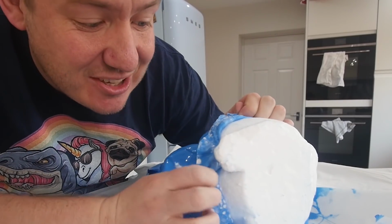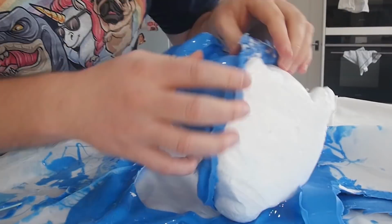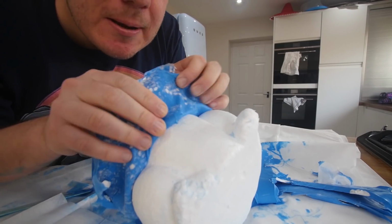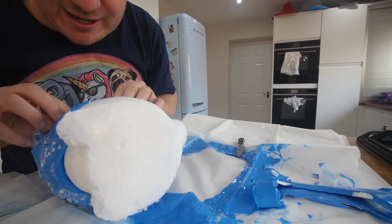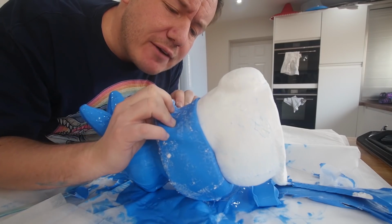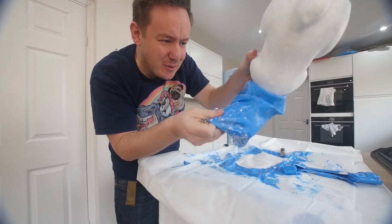I can get it inside out and then give it a really good clean to get any polystyrene bits off. I think that's what I'm gonna have to do. I wasn't planning on this, but I think I'm gonna have to very carefully undress the bunny, which is a phrase Hugh Hefner would have said a few times. Oh no, I've got a rip.